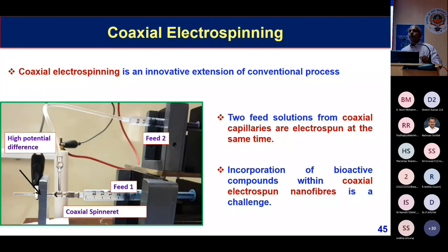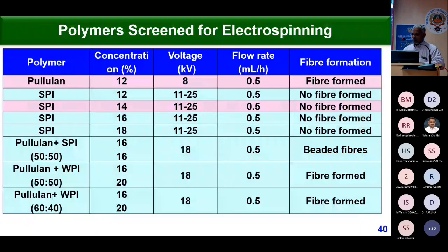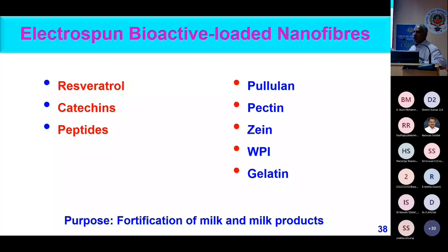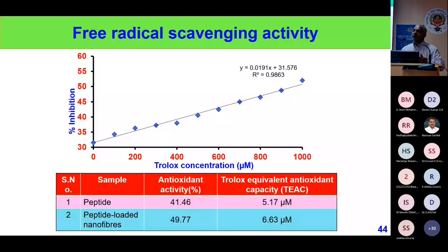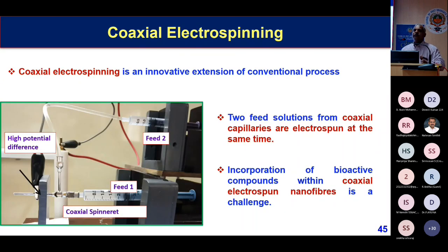We also did coaxial electrospinning. I'll come to that. This is an interesting experiment. So we got something around 94% encapsulation efficiency, but we want to go even higher. So what we did is coaxial electrospinning. Outside is purely the food polymer, one of these polymers. The inside is rich in the bioactive compound, whether it is peptide or resveratrol or catechin.